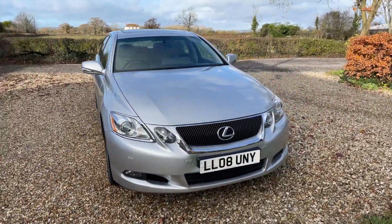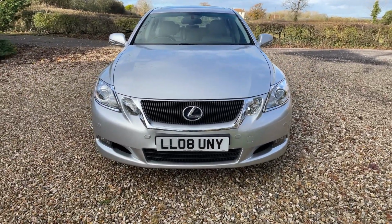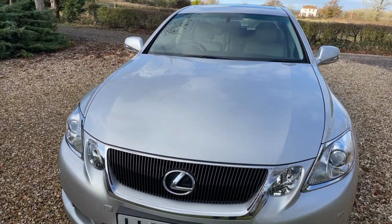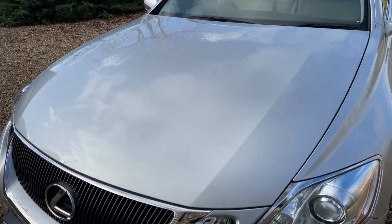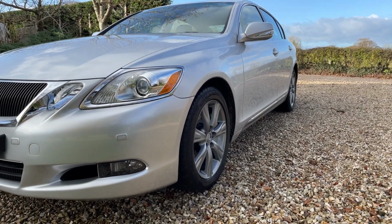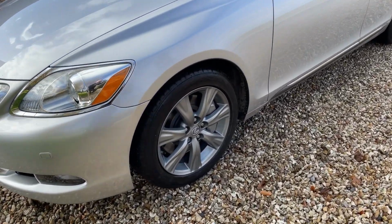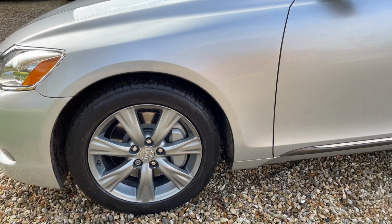Front of the car, lights and lenses, as always, completely clear and intact. Front bumper looks absolutely superb as well. Bonnet of the car, literally can hardly see any stone chips anywhere in there at all. And then to come down the near side, it's just completely smooth in the panels, no indentations at all. Alloys, absolutely fantastic. Looks like they've obviously been recently done.